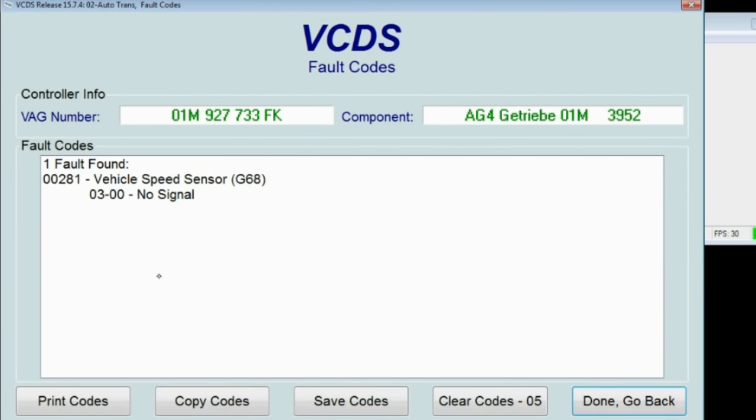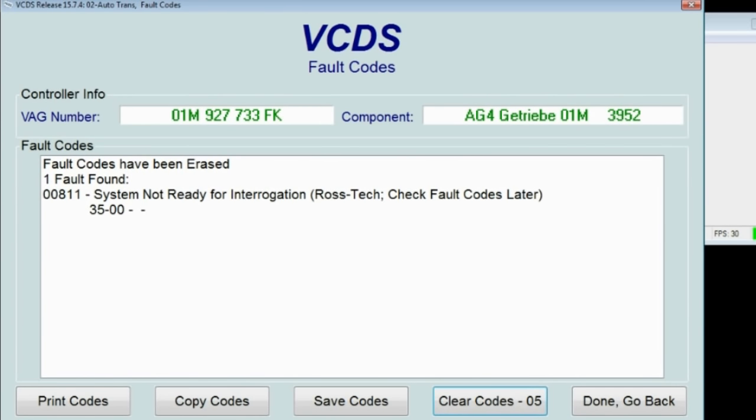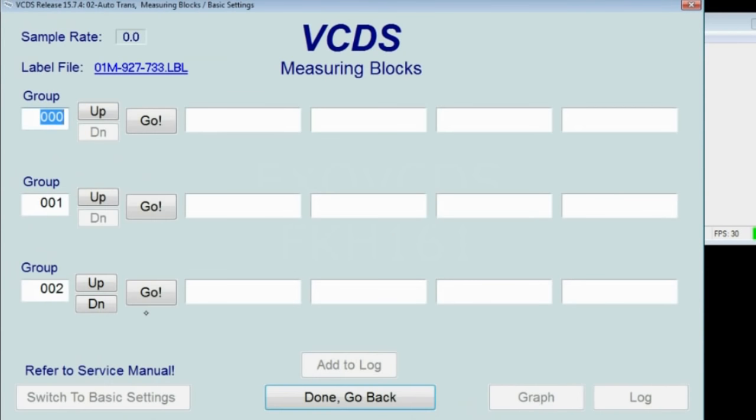The car is just idling at this point. And vehicle speed sensor G68 came back right away. Clearing it one more time. And I might be checking it one more time here. Yeah, so it does come back right away. It's a hard fault.